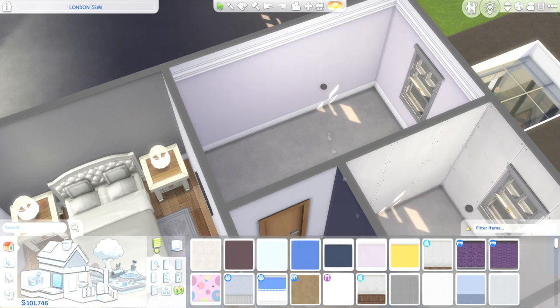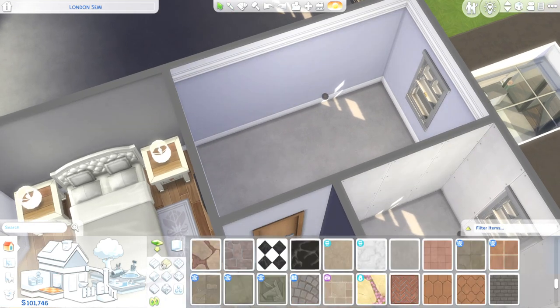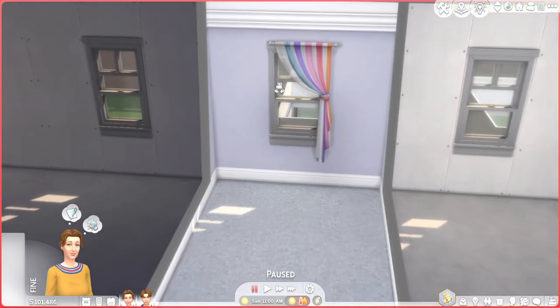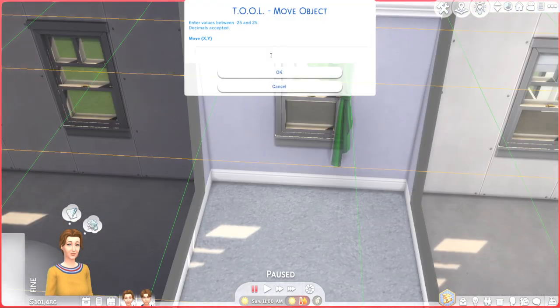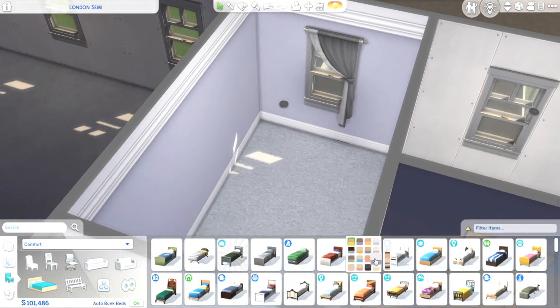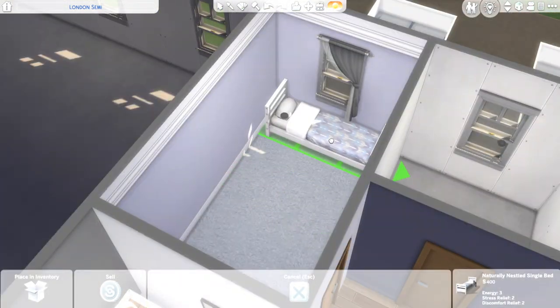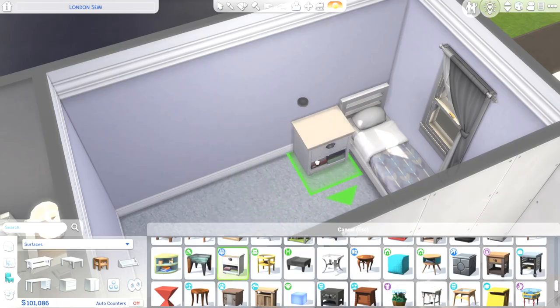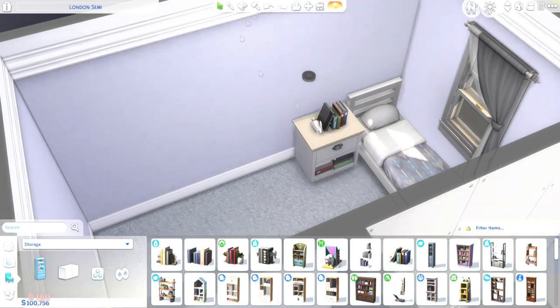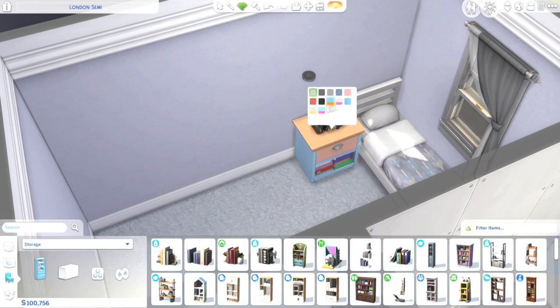Moving on to Tori's bedroom, I went for more purple vibes. Is it purple or mauve? Either one of those is fine. Once again, I just made it feel like some teen's bedroom, I guess. I feel like I'm out of practice when it comes to family homes. I don't usually do a lot of family homes, actually.